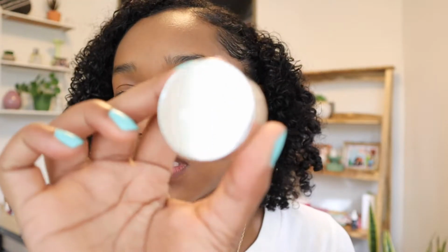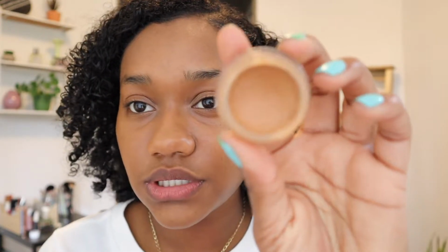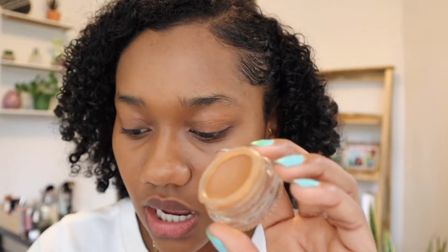I'm going to go in with their concealer, which is the Glossier Stretch Concealer. This one retails for $18, and I forgot to say, I think the skin tint retails for $24, but you can get them both together for, I think, $36. It's something like that. But this is the concealer. It's in the same shade, G4. I'm just going to go in with my finger, that's what I normally do, and put this under my eyes.